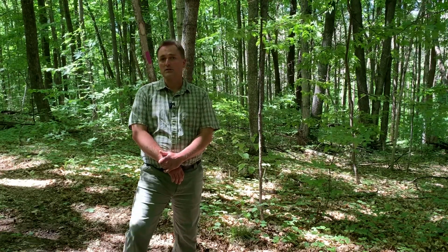We've gone through the process now of identifying large tracts of forest land in our region, and we're now looking to protect those using multiple tools, including conservation easements, assists of local government, and owning and managing properties like this as ecologically managed forests.